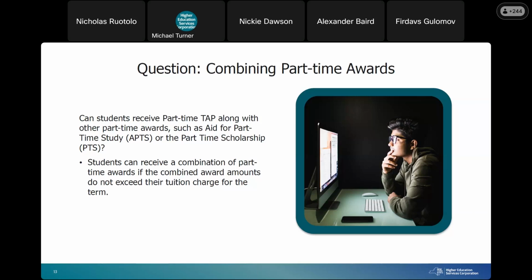We do want schools to make sure that they're considering the point considerations when giving students both part-time TAP and APTS. We saw the proration charts before. If a student's receiving a 6-credit part-time TAP award, they're going to be charged the prorated point amount of 3 points. And if you're also going to give them APTS for the same term, they're going to use another 3 TAP points based on receiving an APTS award for that same term, meaning that they're using 6 TAP points for 1 term of part-time study. This may lead to a rapid exhaustion of the student's point eligibility over multiple terms of part-time study where the student's requesting and receiving both part-time TAP and APTS at the same time.